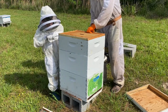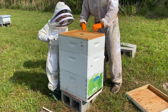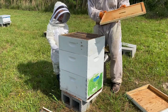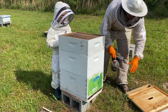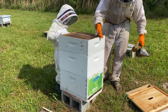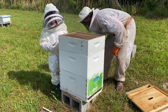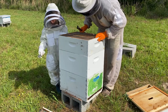What are you seeing right here, William? What are you seeing on the top? A little bit of burr comb. You're right, but see how there was a little bit of ground cinnamon that came off of there? So they still have some ant pressure, but nothing like it had been. So it looks like the ground cinnamon is actually helping out.